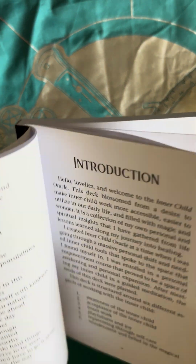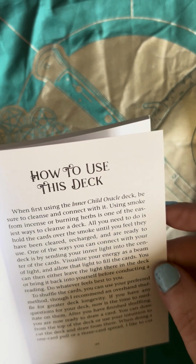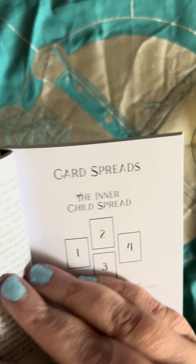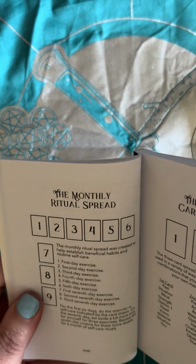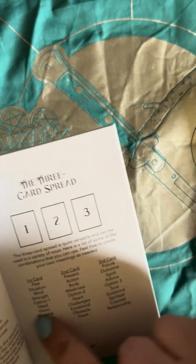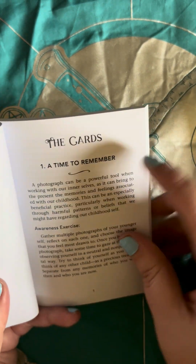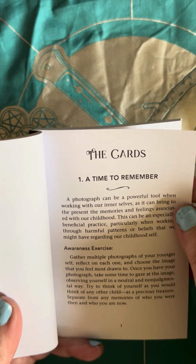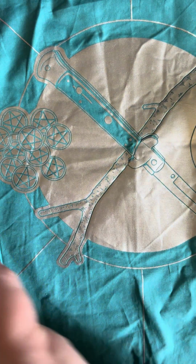I'm not going to read all that stuff. I just want to show you the pretty cards. How to use a deck. Mentions cleansing, shuffles. So we've got an inner child card spread, monthly ritual, free card spread, and different ideas for spreads. Then for the actual card, you've got what the card is about, awareness exercise, and responsive journaling prompt. So that's what you get.